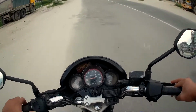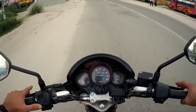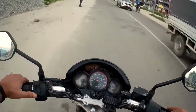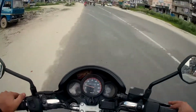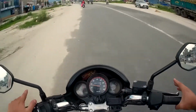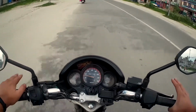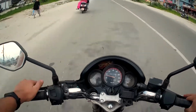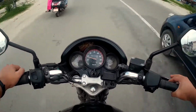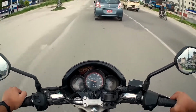Now in the second situation, we'll press the brake first and then we'll press the clutch. So you will follow the second situation when you are riding at relatively higher speed, I mean more than 40 km per hour. If you take an average speed, if you are riding above 40 km per hour, then you will press the brake first, then you will reduce your motorcycle speed, and then only you will press the clutch. So I will show you by riding.